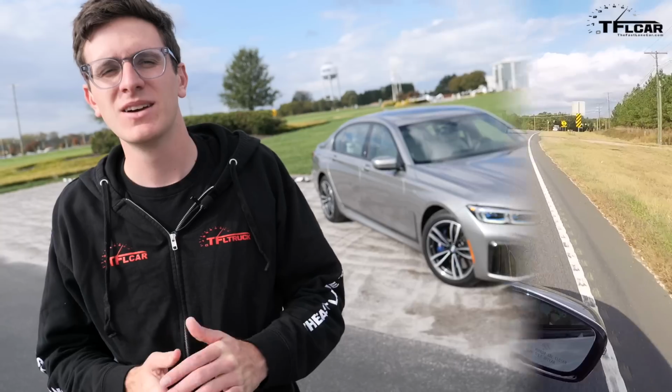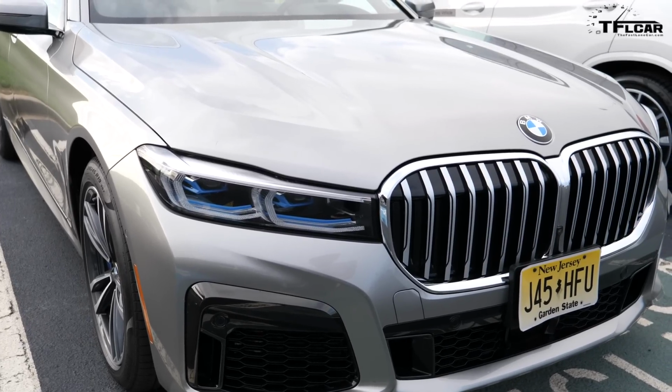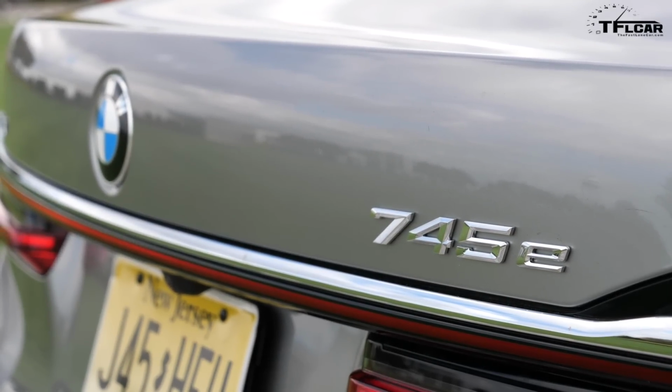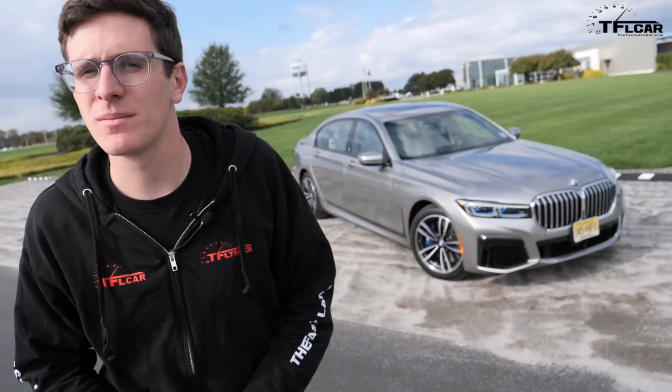We can't talk about plug-in hybrids without first talking about price, because the standard 740i with all-wheel drive comes in at about $86,000. This one, the 745e, starts at $95,000, so 11 grand more, and you're going to have to do a lot of driving to make up that difference.